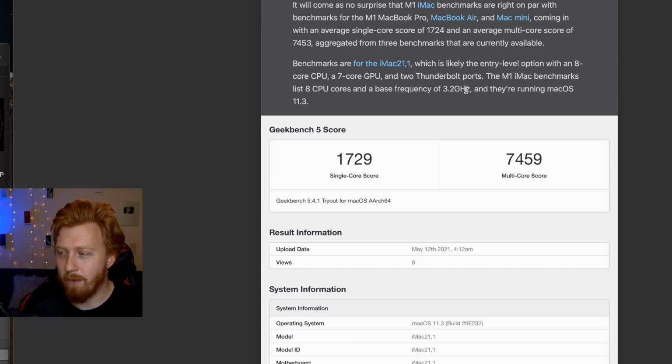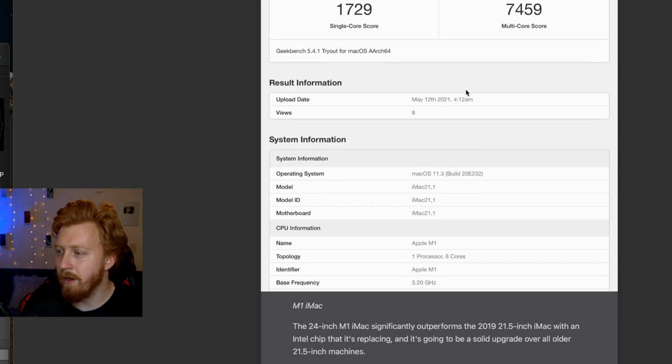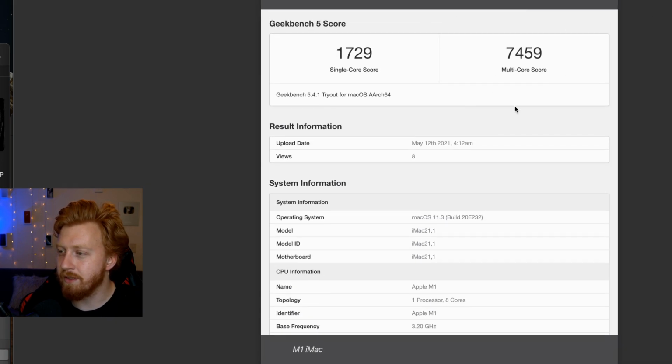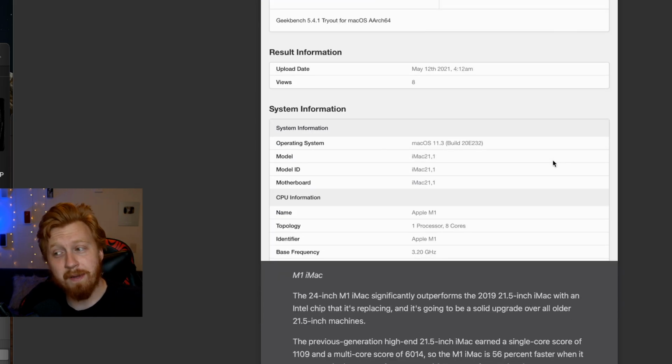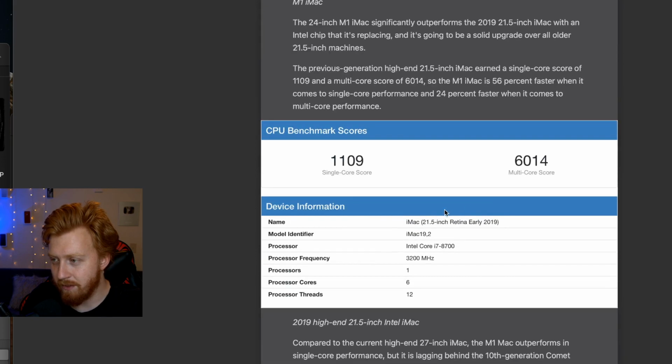Just a little bit. I wouldn't say substantial because, again, these vary a lot depending on the environment, and knowing that the 8-core GPU option is clocking in a multi-core around 7459 means we should expect it to be a tad bit faster. In fact, the fastest M1 clock speed is likely in the iMac because this is the only M1 that has 2 fans inside. I don't believe the M1 Mac Mini has 2 fans. It just has the one, but probably doesn't make a huge difference.